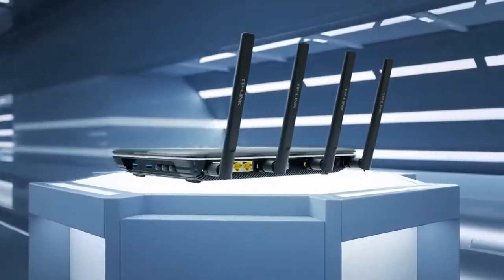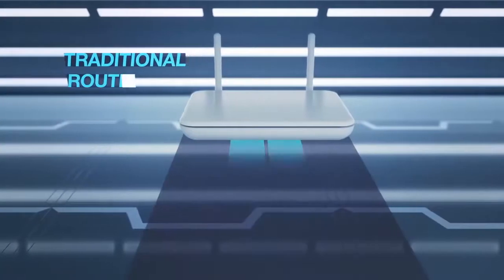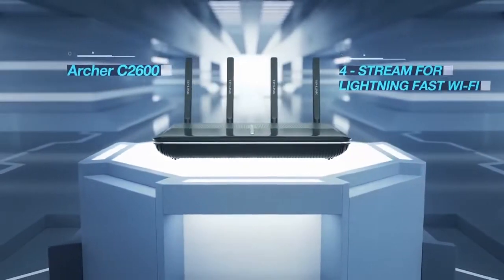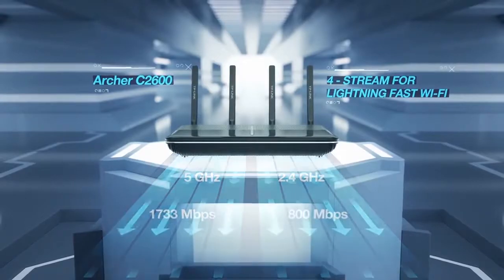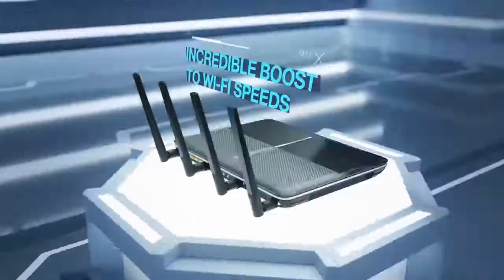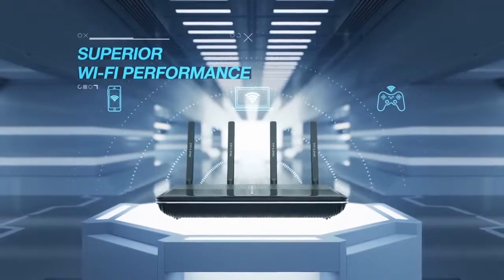Featuring lightning-fast dual-band Wi-Fi. Most routers only send two or three streams of data to devices, but the Archer C2600's four-stream technology sends up to four streams of data to devices at the same time. Four-stream gives the Archer C2600's Wi-Fi an incredible speed boost and helps you achieve superior performance from your smartphones, tablets, smart TVs, and other home devices.